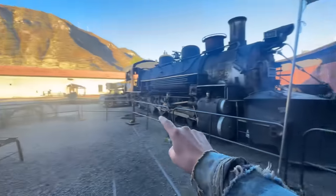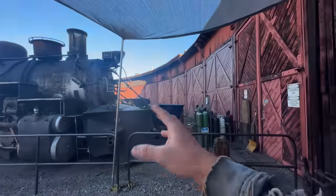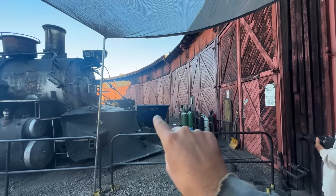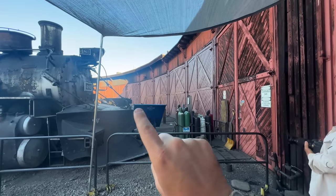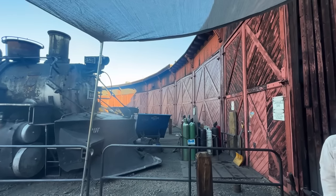But see that roundhouse, as it turns, there's tracks around the circle, and it's really efficient. They can put a train here, I'm sorry, they can put a locomotive in there, and there, and there, and there, and it's a really cool design.